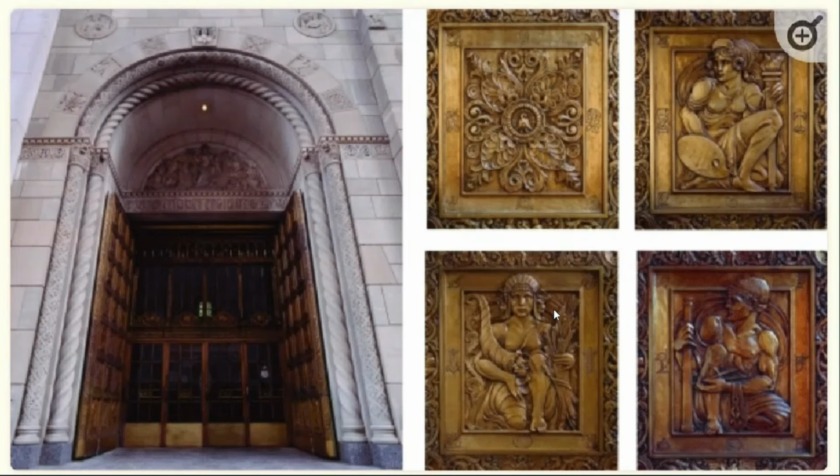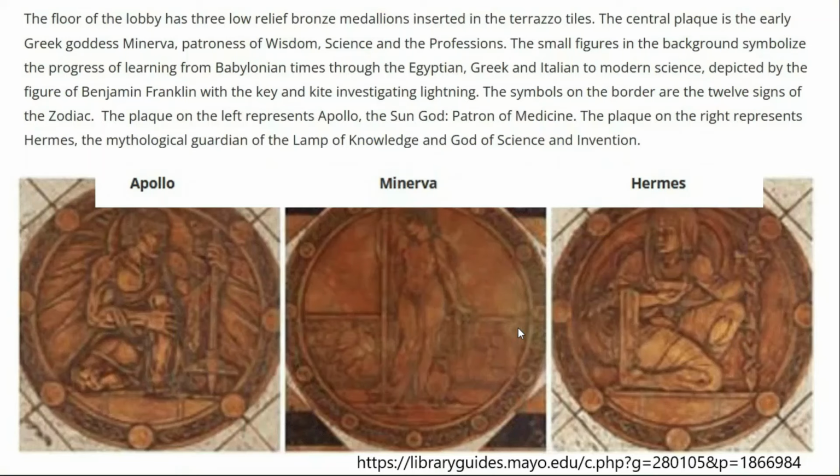Getting back to that Plumber building, again, giant doors. I can't remember if they're 15 or 16 feet tall, but massive doors with really interesting panels. And on the inside of the building, a lot of times these buildings are ornate on the inside as well, and this one is no exception. I think it's in the lobby. They find these bronze medallions inserted into some of the tiles. They depict Apollo, Minerva, Hermes.